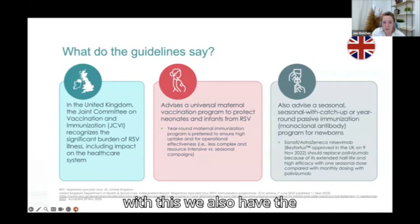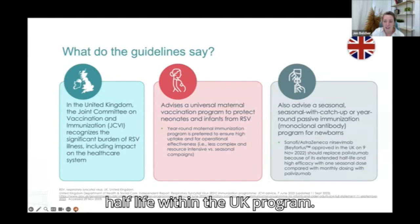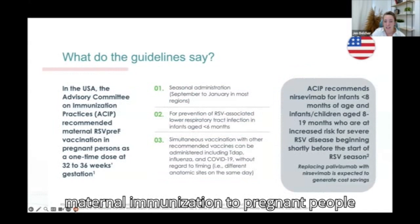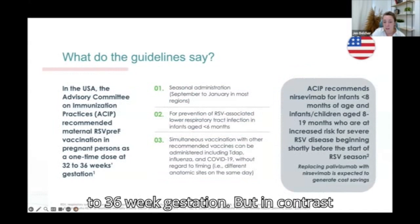So with this, we also have the seasonal catch-up or year-round passive immunization program for newborns. So the nirsevimab should replace PAV because of its extended half-life within the UK program. Our neighbors to the south in the United States, ACIP has recommended the maternal immunization to pregnant people as a one-time dose at 32 to 36-week gestation.